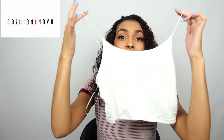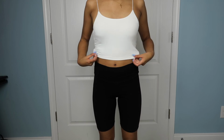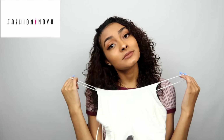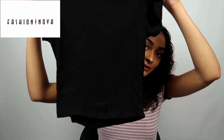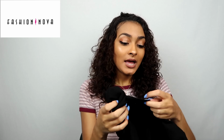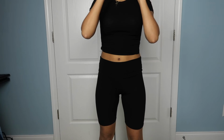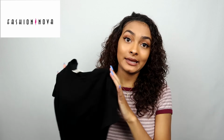So the next shirt is a spaghetti top. Looks like this, all white. I really like this shirt. It really brings out my skin tone. So yeah, I really like this shirt. Next shirt, just plain black. And I really like how this fits. It really hugs the body. And I don't have a plain black shirt. I had to get this and I really, really like it, okay?